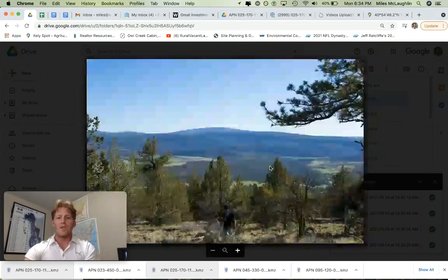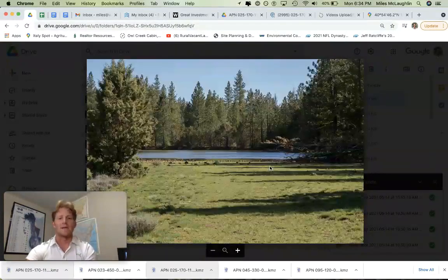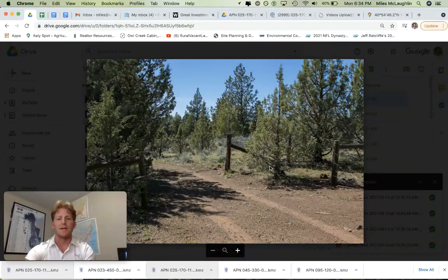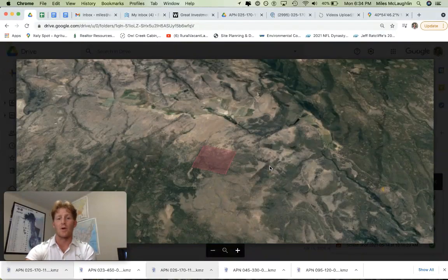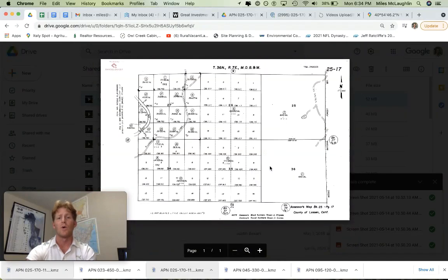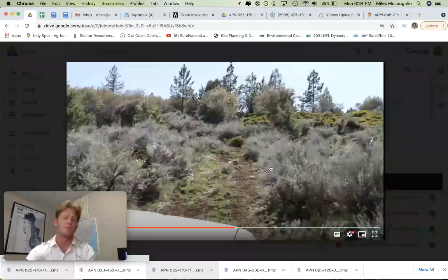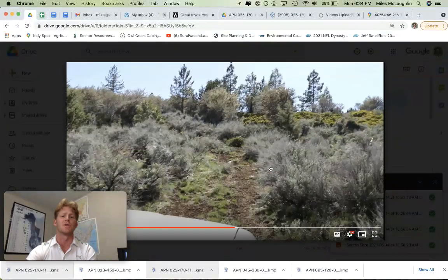But again, going back to land being an asset that's never going away. There's a finite supply of land, and this is 640 acres of that finite supply, and it's affordable. We've got it priced really well. We offer owner carry options for those interested. We do slight discounts for cash deals too.